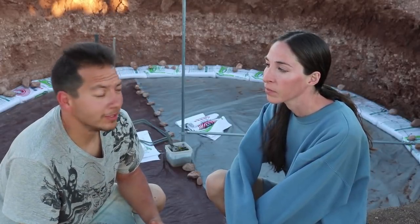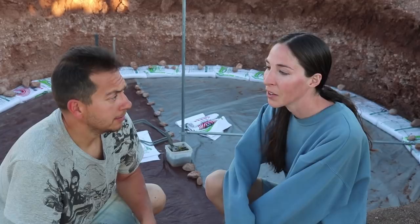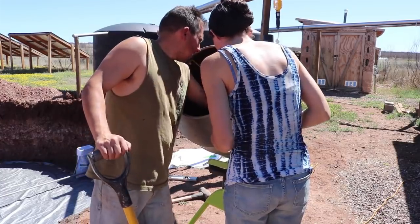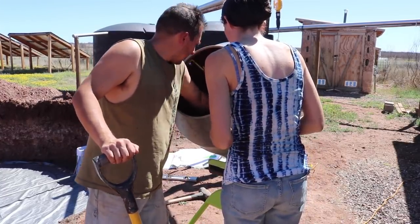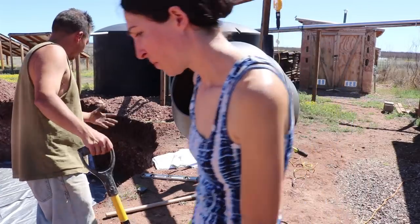Starting out was a little rough. We had to just figure out the workflow and make everything a little bit more efficient. Getting the soil mixture just right. I thought I'd change things up, maybe it would make things a little better, but I ended up adding way too much water, and it just made a muddy mess, and it was difficult to work with. It was getting everywhere. It was sloppy, and it took us a while to work through that.